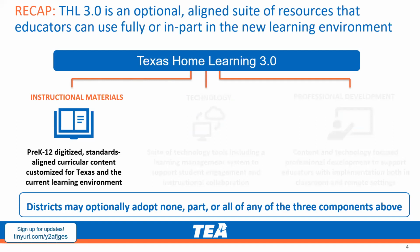The CRIMSI initiative is focusing explicitly on the instructional materials piece of Texas Home Learning 3.0. And so we're focused on how to use these instructional materials in a way that teachers who are using them receive additional support to implement these materials.